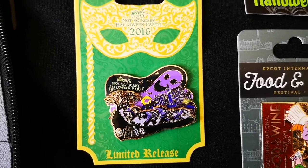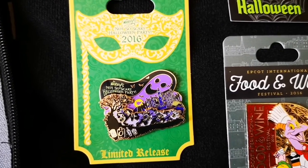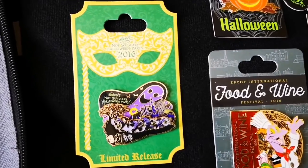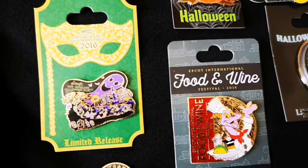It's a gorgeous pin, and if memory serves, we had to queue up and get a menu of the pins that we wanted. And I loved it. I had to get that. So not cheap, but definitely, if you can, worth getting. Massively collectible, and as it says, limited release, so it's not like there's a lot of them out there.